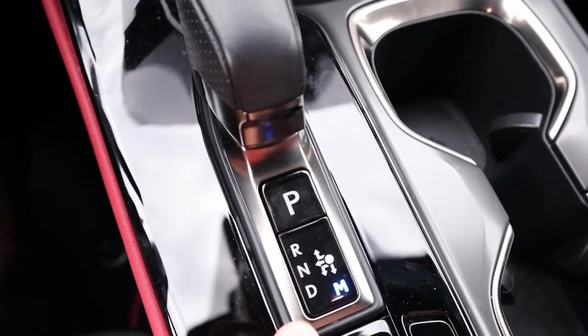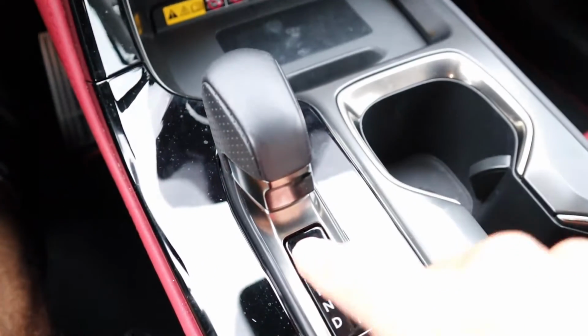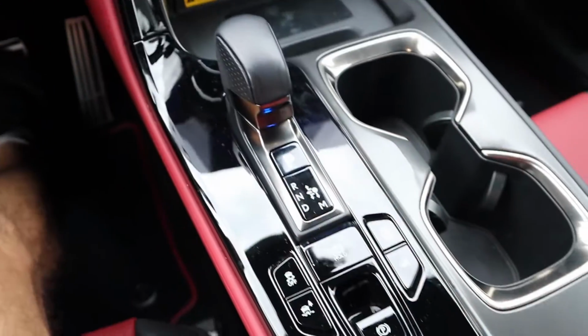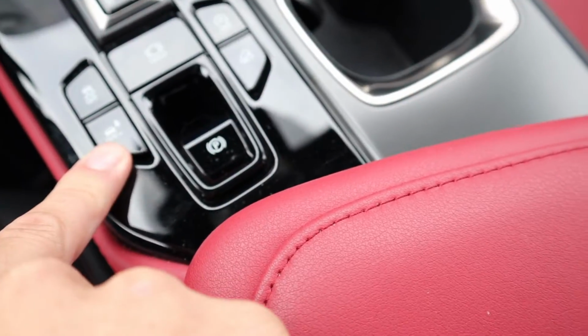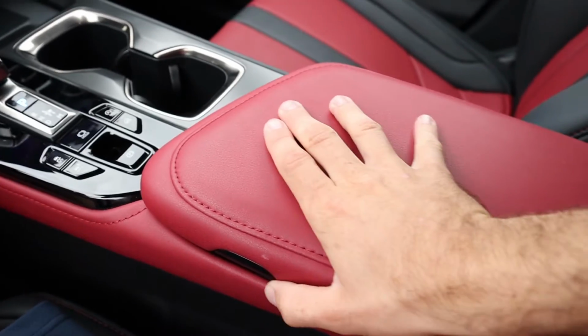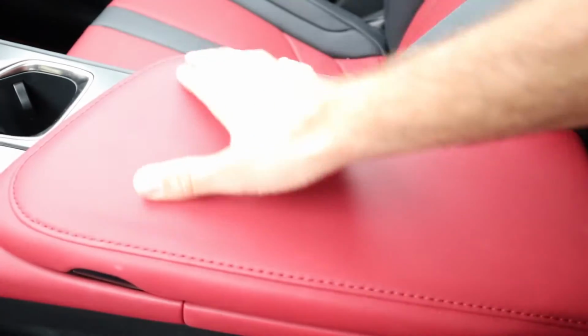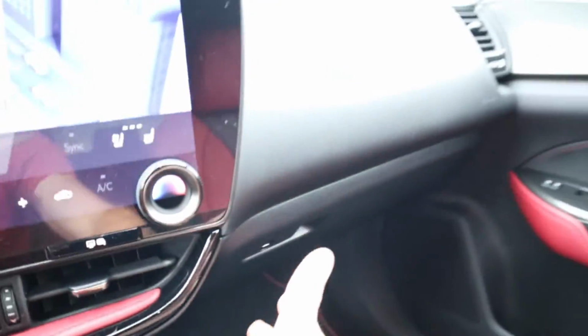Now, if we go straight back from drive, that is the manual setting, allowing you to use those paddle shifters, and park is just behind that. Now, behind all of those controls, there's the auto hold along with traction control. We have an off-road setting, the engine start stop, downhill assist control, and the e-brake. And then for the center console, you can open this 2 different ways. Very common for Lexus models, plenty of storage space down below. And then the glove box also has an ample amount of space.